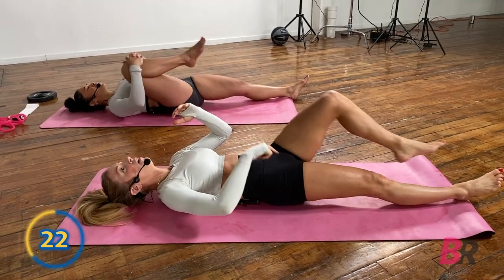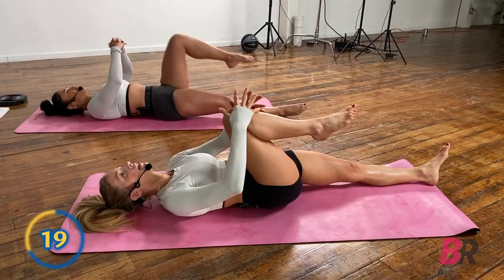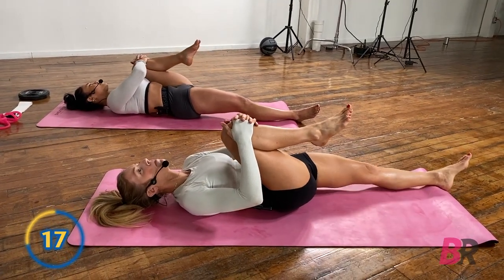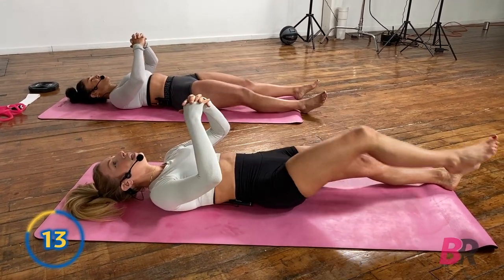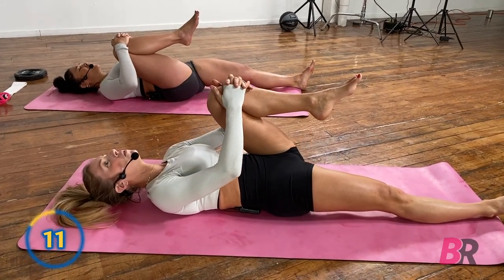Be conscious of that straight leg. We don't want it to come up. Maybe we're too intensely pulling that knee into chest, if so.